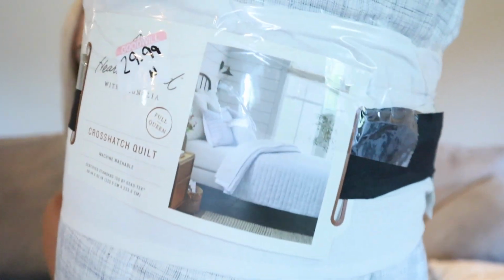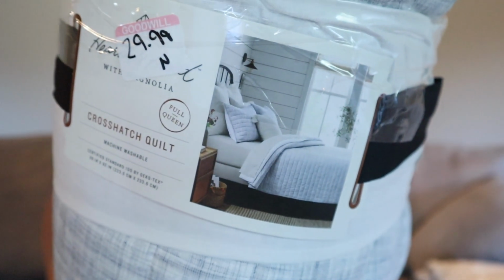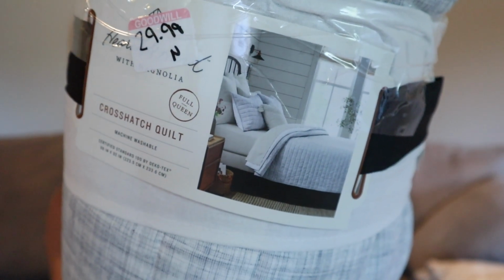Let me show up close if the camera will focus, but that's what the bedding looks like on display or on the bed. And here's the quilt itself, the pattern. It's really pretty, and I love that it's a navy blue mixed in with cream color, and I plan to use this in my oldest son's room. He has a full-size bed, and he has a current quilt, but I want to change things up a little bit in his room, and I thought this would go perfectly with his color scheme. So really excited to try this out.